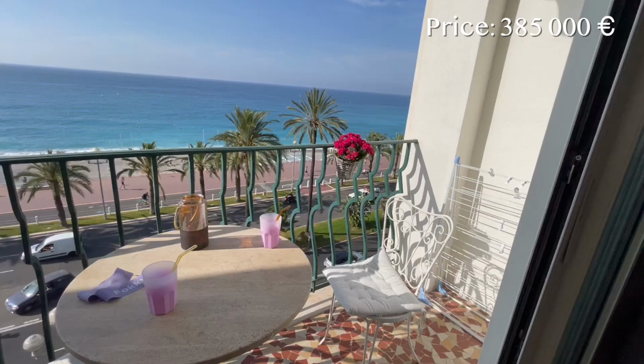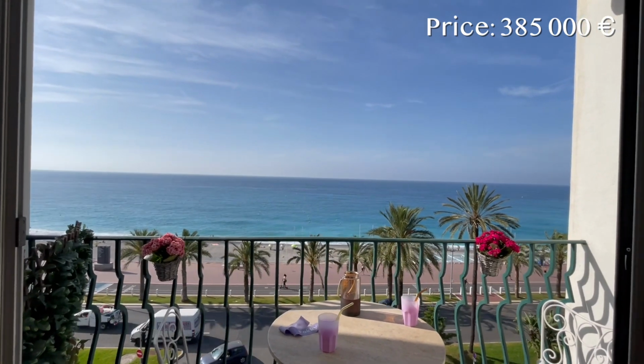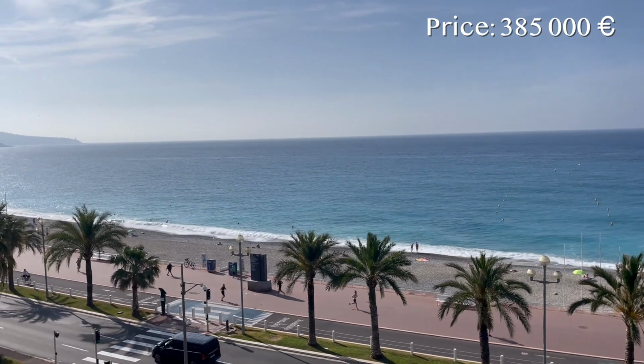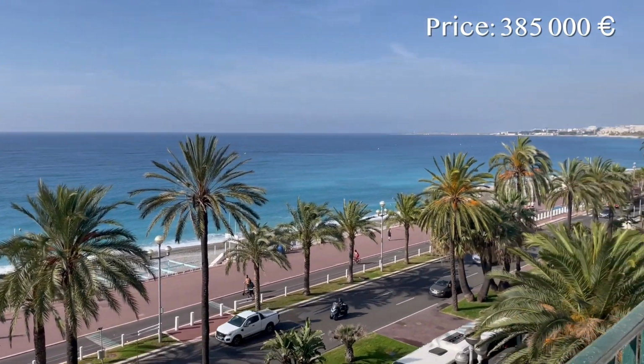Again, the terrace is the main focal point of this apartment with the beautiful oceanfront view. I am so in love with it. I'll let you now listen to how noisy this boulevard is so you can understand how noisy it can get.